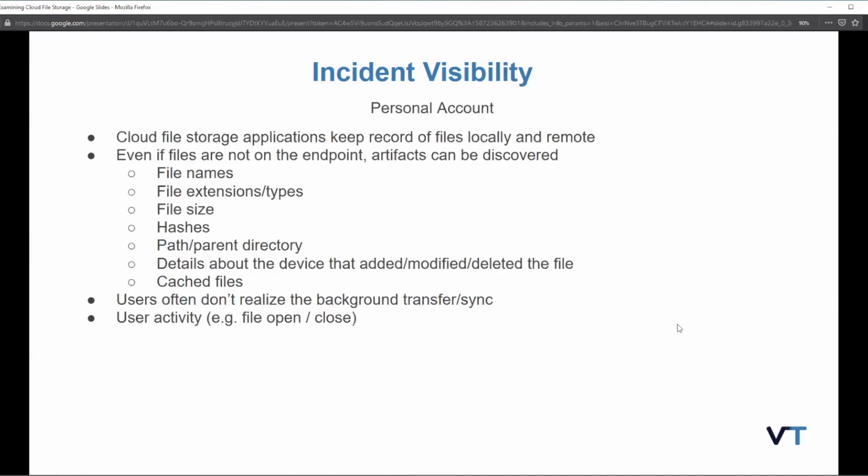So our incident visibility. What are we going to have access to? On a personal account, the things that you're going to have access to are the application that's installed. If it is installed, you'll have artifacts on the endpoints, like possibly file names, file extensions and types, file sizes, possibly hashes of a file, paths and directories, details about devices that are added, modified, deleted. And the fun part is when we find cached files, you're actually able to carve those out and recover those files. Users often don't realize the amount of data that's being left behind when they use these solutions. So if it is an intentional insider threat scenario, they may try and delete all the files off the system, but frequently we can recover and carve out those cached files and obviously look at file names, modified dates, and other stuff you'll see in the lab here.